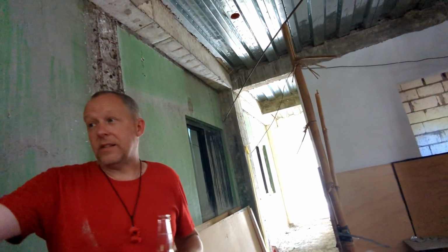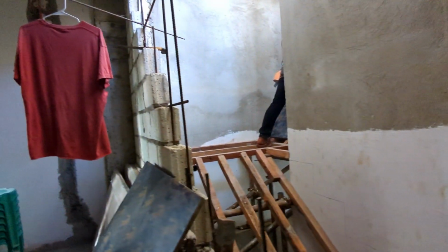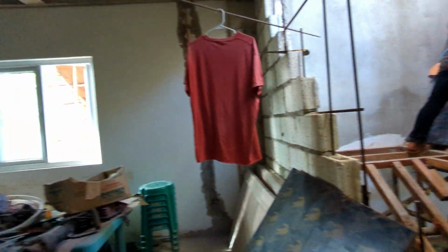Yeah. We already have all the tile. The tile's stacked everywhere over here. There's a big stack, over there's a stack, around the corner a stack. Everywhere stacks of tile. Multiple tile, different colors, shapes, sizes.